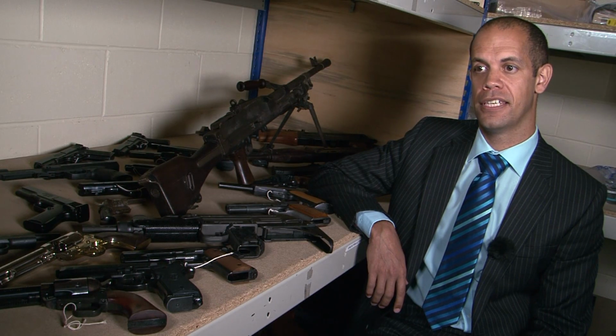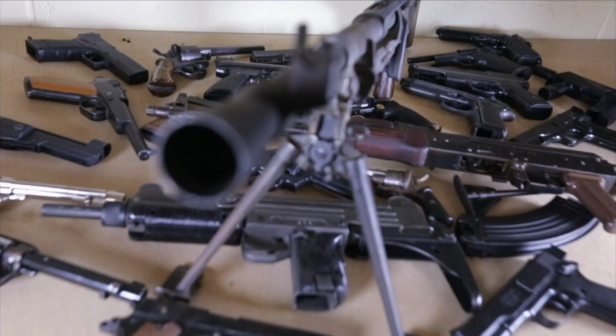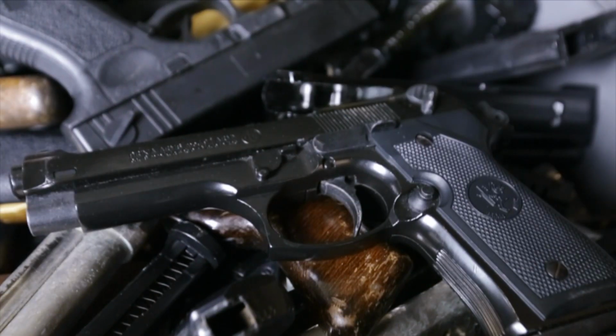GMP's worked with partners in order to make this a success, and also through engaging with the public, explaining why it's important that weapons don't fall into the wrong hands. And people want to collect them. I understand that they might have an interest in that, but it keeps the streets safer by making sure these weapons can't get into circulation. And that means that the streets of Manchester are safer as a result of this surrender.